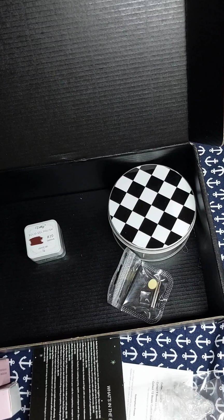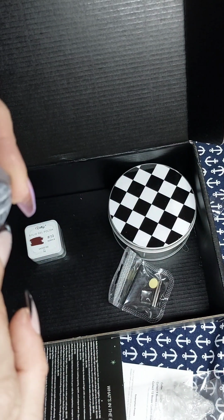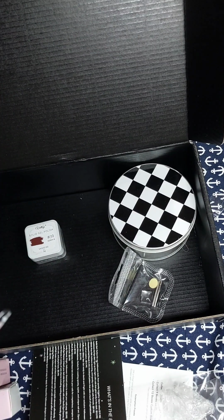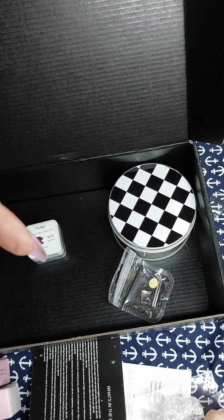Try to open these. These have that pull tab. Sometimes it likes to get in there in the little crevice of where it screws in. But other than that, it's pretty easy to... Well, maybe not this one. Usually it's pretty easy to peel off. That's pretty. Looks nothing like the top.